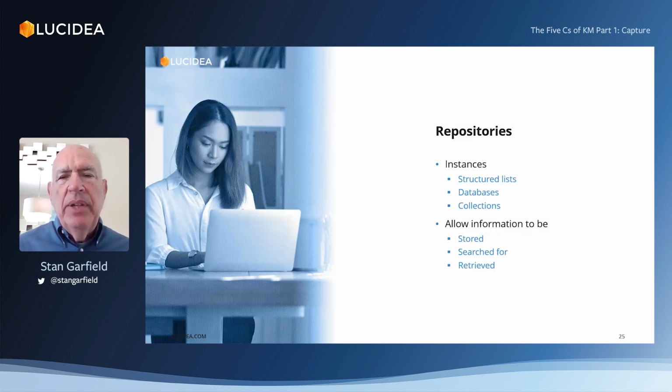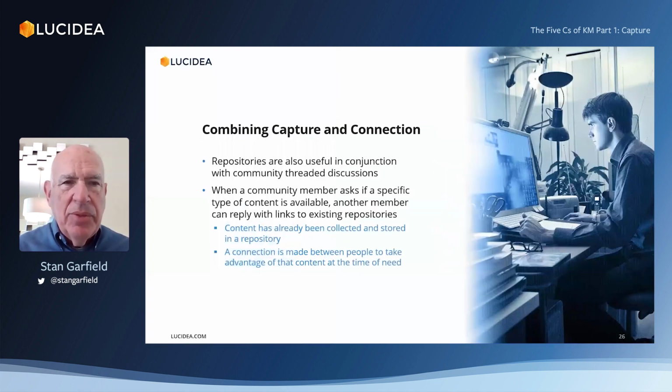Repositories are places where we put structured information, lists, databases, and collections, and that allow that information to be stored, searched for, and retrieved. So a repository can take the form of a SharePoint list, a database, or a collection. But the idea is that it's a way that it can be easily searched. It has a structure to it. It has tagging and labeling, so things can be found and retrieved. The project profile repository was one example of a repository.